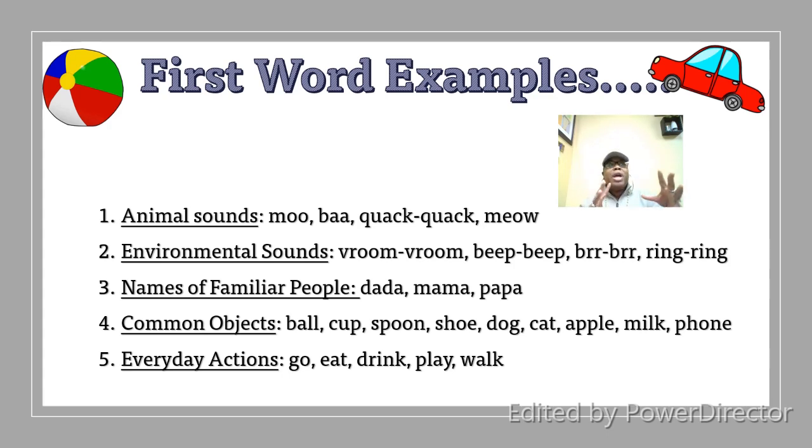And sometimes we feel like we need to use that to make it easier for them. But if you notice, you're just saying the same word twice. So it could actually be making it harder. Just say eat, ball, spoon. Try to stay away from duplicating the word eat or ball or whatever. Just try to say the word once.